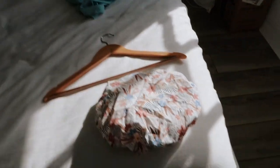Anyway, going to get a scrub cap out from my closet here. I always like to wear a fresh one, because it's just a thing. I just want a new one. I wash them after every use, so I need to remember to take this downstairs.